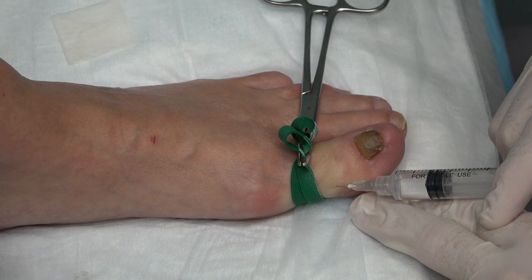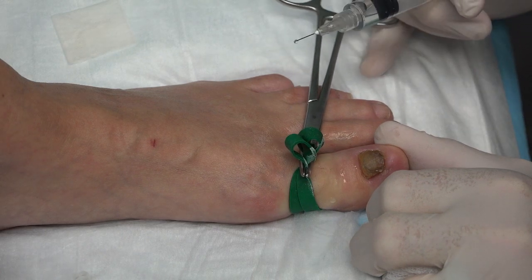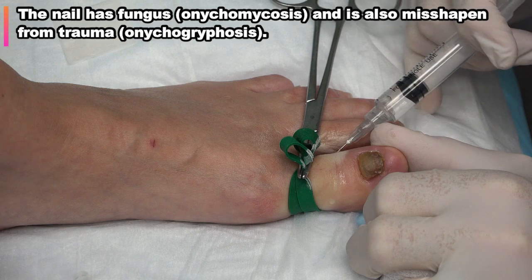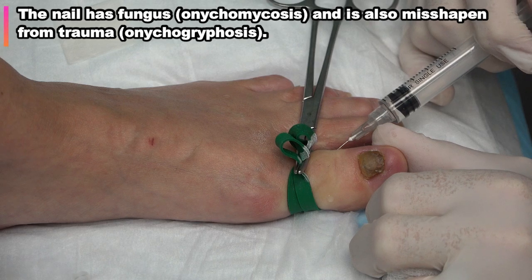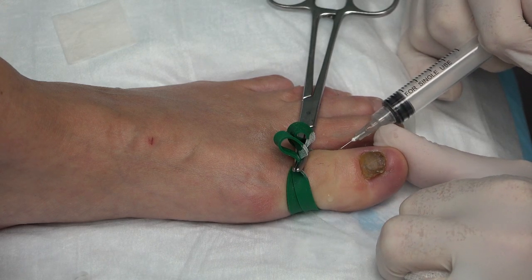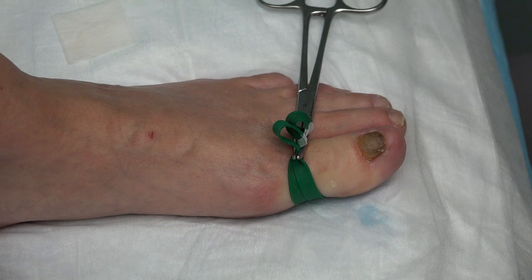So you don't just have a nail fungus here. Let's get the other side, please, ma'am. You also have a really thickened, misshapen nail, which can be caused by trauma or by long-term infection. So you have onychomycosis, which is the name that we give to the fungus on the nail. But you also have a condition called onychogryposis, which is a misshapen nail, most often due to trauma, but in your case can be due to an extensively long period of infection.